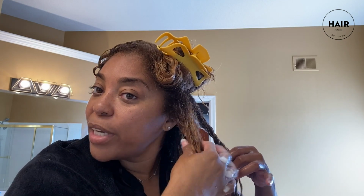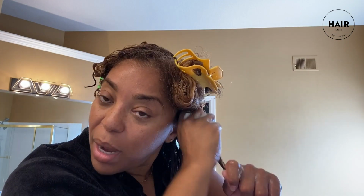Curls thrive off of moisture, so it's really the moisture in this product that is allowing these curls to really pop.